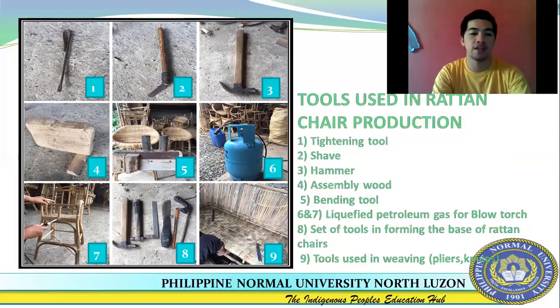We also have the hammer, and number four is the assembly wood, which we call panantagan. It is used to form a firm workplace. We also have the bending tool and the blowtorch. It is used for heating the rattan to bend it into the required shape and for removing unnecessary fluff from rattan sheets. Number 8 are the set of tools in forming the base of rattan chairs. It includes squala or carpenter's square, knives or dukyal, hacksaw blade or ragadi, and nails.